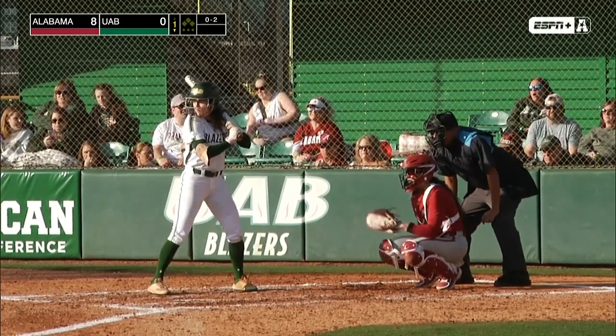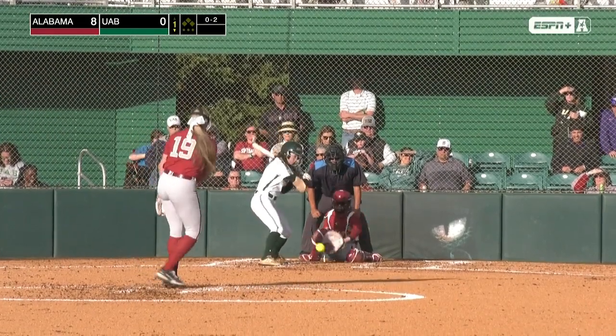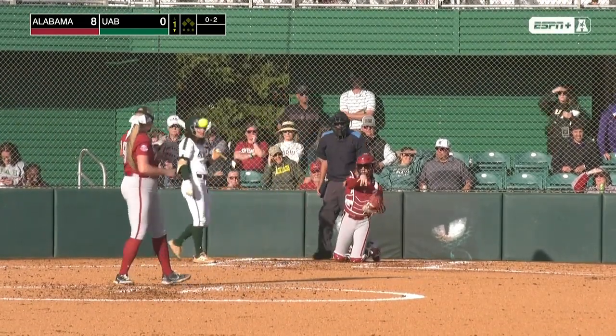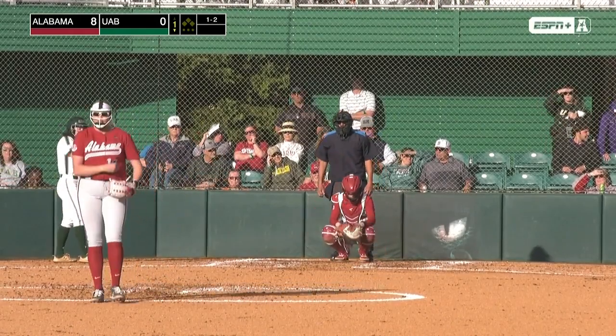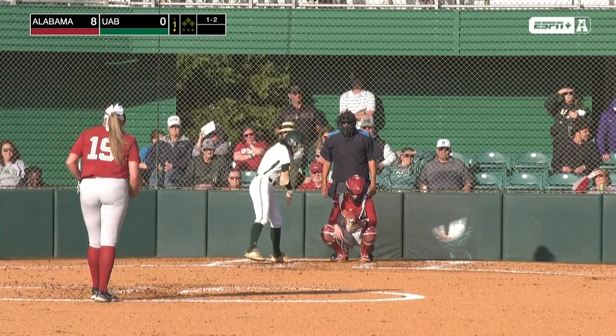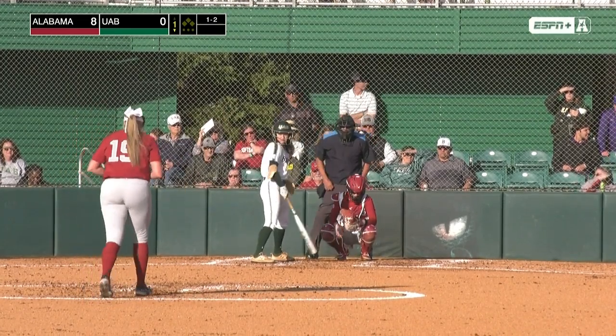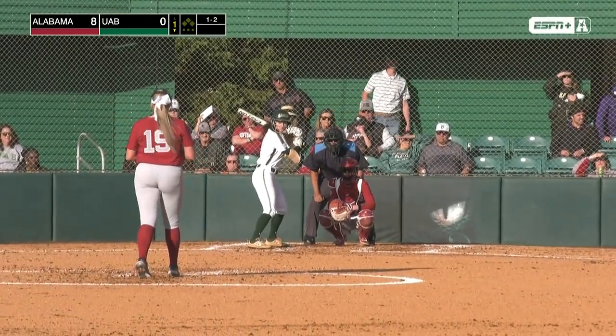There's Wiggins at the plate, who has a 9-game hitting streak coming in. 0-2 pitch downstairs for ball 1. Already like the stuff that Beaver has as far as that pitching arsenal. And very curious to see how Alabama's pitchers do as far as going into conference play.